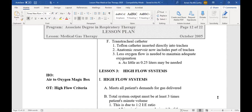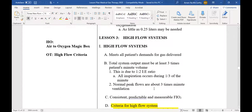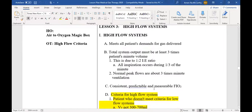You can just use half a liter, not even a half a liter, to get a lot of bang for your buck because it's right there in the trachea. It's going straight to the lungs. Because if you put 2 or 3 liters down there, you're going to be at 100% oxygen because there's no entrainment of air. Okay, all right, so our high flow systems.